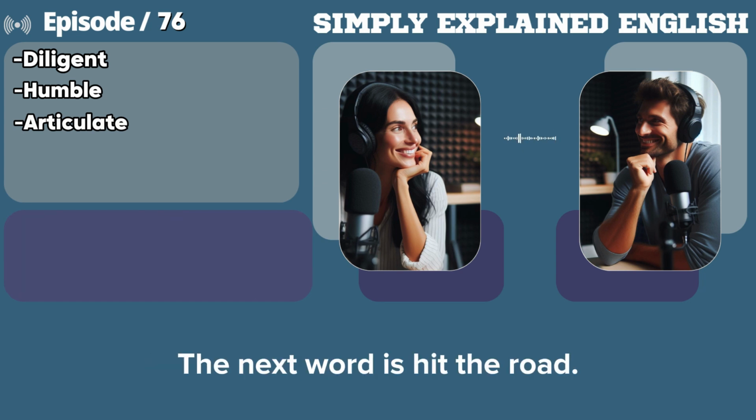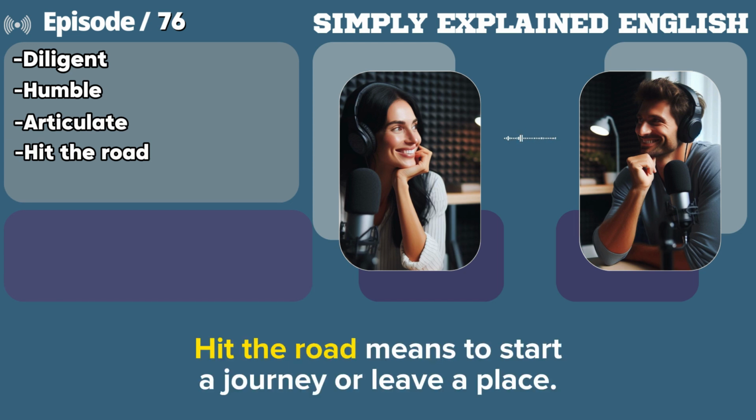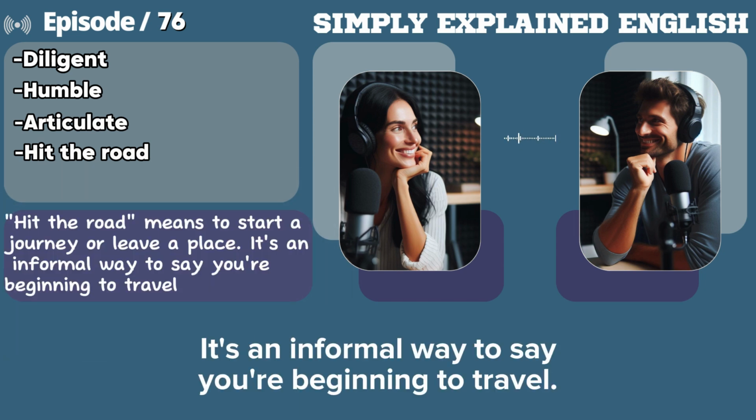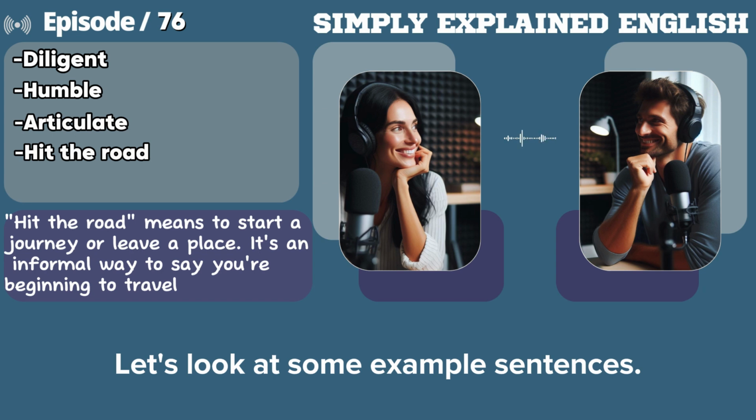The next word is hit the road. Hit the road. Hit the road means to start a journey or leave a place. It's an informal way to say you're beginning to travel. Yes, and it's an idiom used in casual conversation. Let's look at some example sentences.